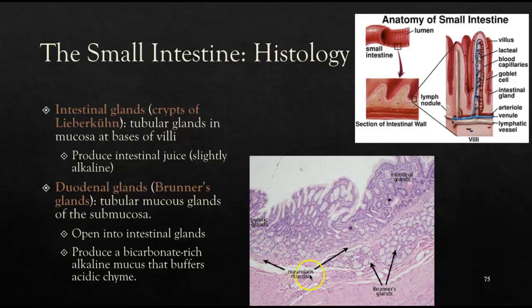So our duodenal glands that we could see here are called our Brunner's glands, and these are tubular mucus glands of the submucosa that open up into the intestinal glands. Here they're going to produce a bicarbonate-rich alkaline mucus that helps to buffer that acidic chyme as well.